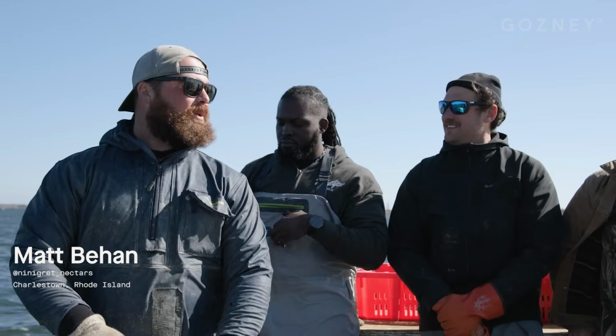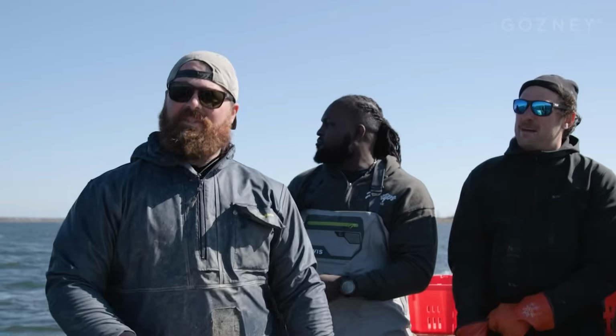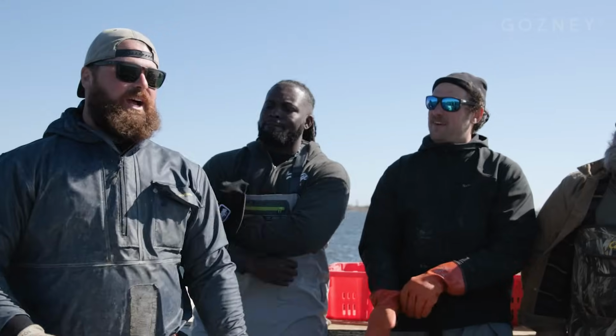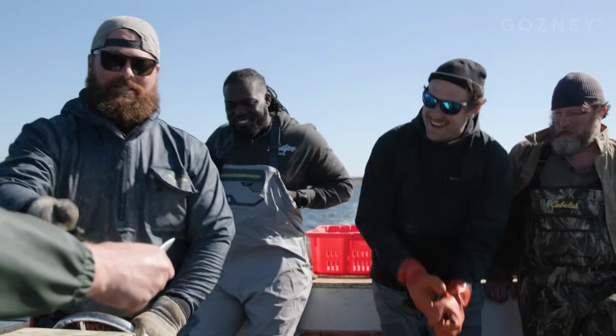Nice time of year to be eating oysters. They're packing on fat. Getting fat. Yeah, they're the best now. Plump, full shell. Heavy, like lipids, glycogen levels are really high. Glycogen always gets them.